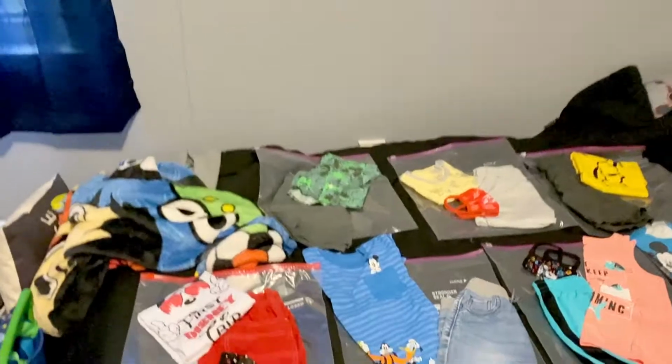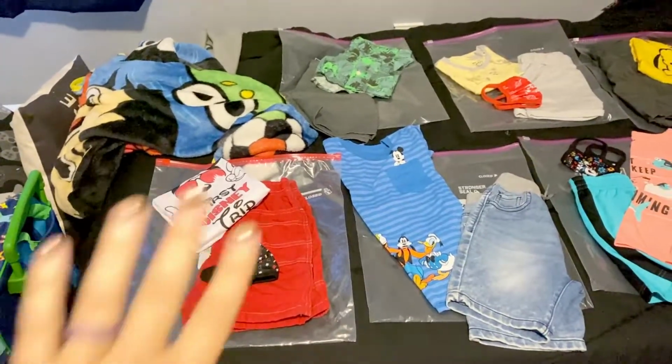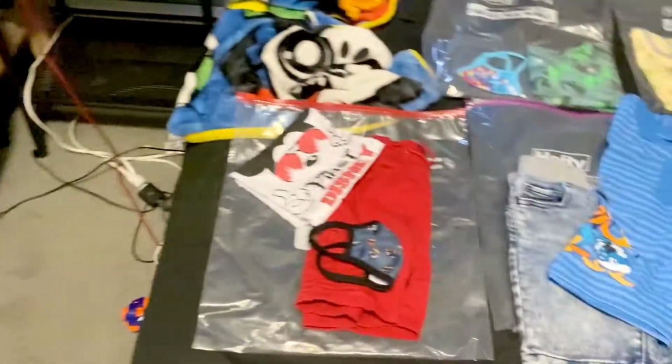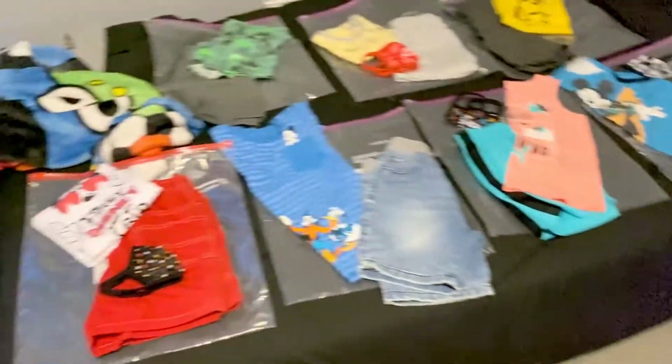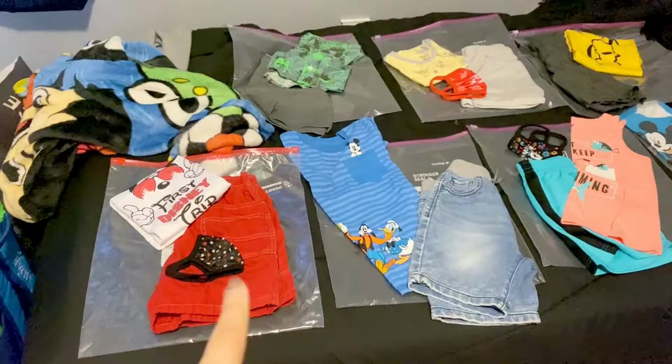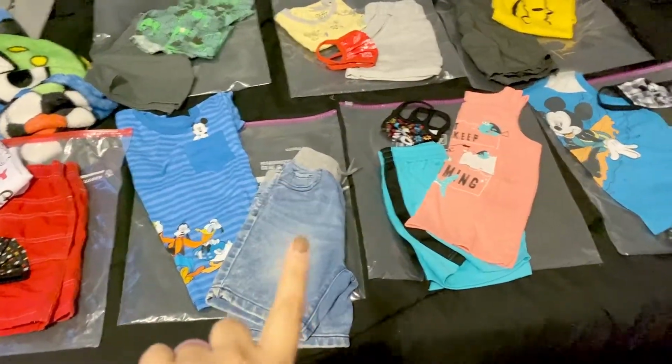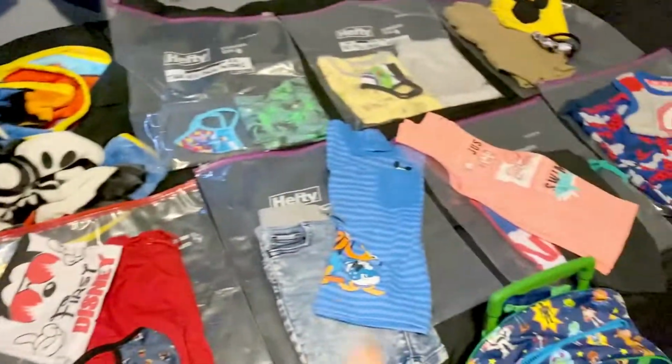So I ended up pairing the red shorts with their first Disney trip shirts, and hopefully they don't complain. I think these might be a tad big on one of them, but it'll be okay. I paired their soft jean shorts with their Magic Kingdom Day shirts.